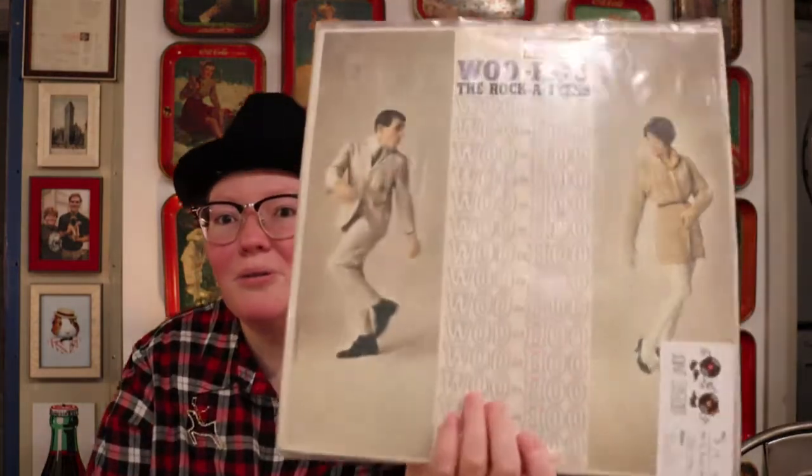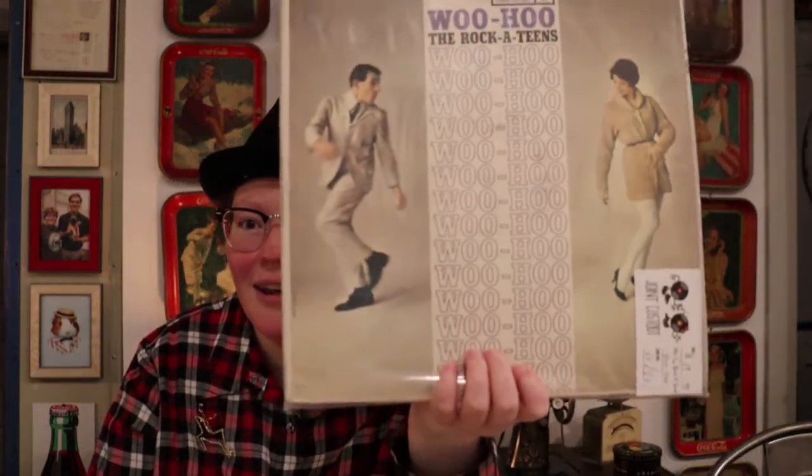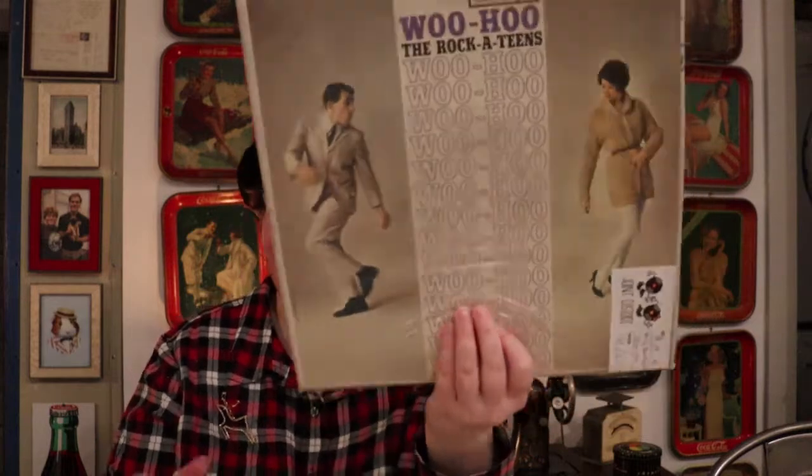And this is Woohoo by the Rocketings. Very fun original pressing. And it says here that it has side A: Woohoo, Doggone It Baby, I'm Not Afraid, That's My Mama, Dance to the Bop, Story of a Woman. Side B has Twangy, Janus Will Rock, Pagan, Little Boppin', On My Nerves, and I Was Born to Rock.